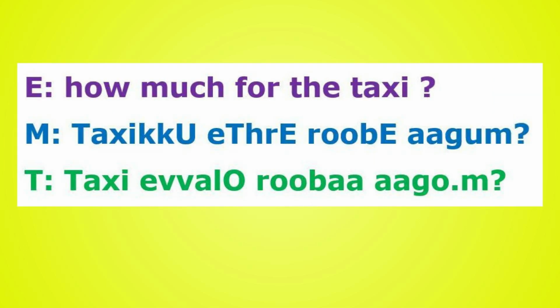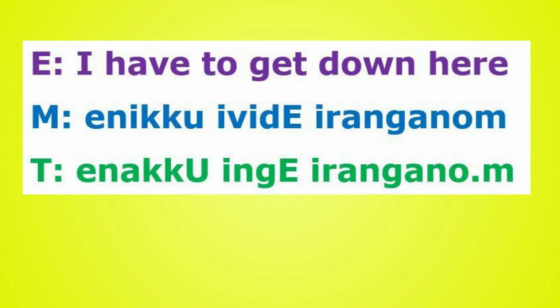Taxi ku etra ruba agum. In Tamil, taxi evlo ruba agum. I have to get down here. Enikku ivide iranganam. In Tamil that becomes enakku inge iranganam.